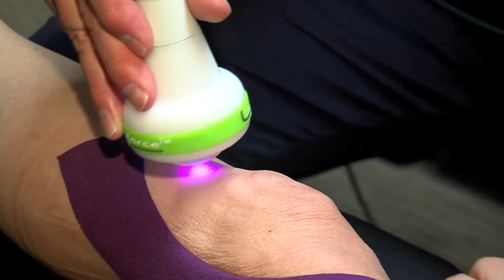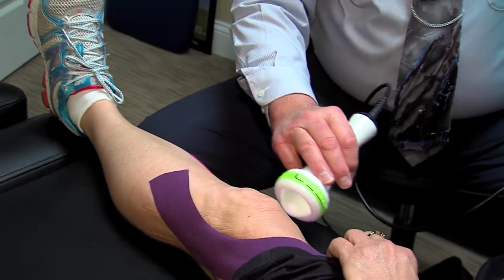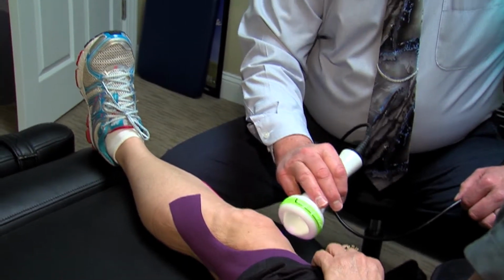So how does it work? Dr. McKamey says laser photons increase the cell's ability to take in oxygen and nutrients and pass out wastes and toxins, therefore promoting healing. And so one of the interesting things about laser is you can treat the tissue and the tissue responds almost immediately.